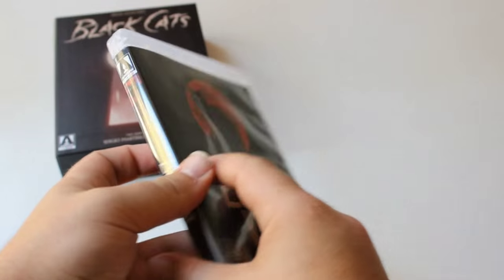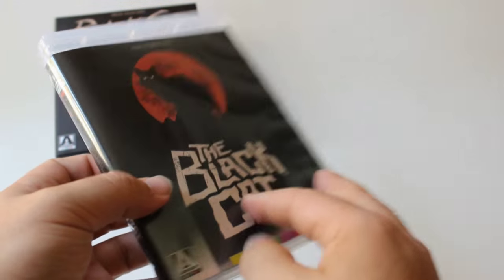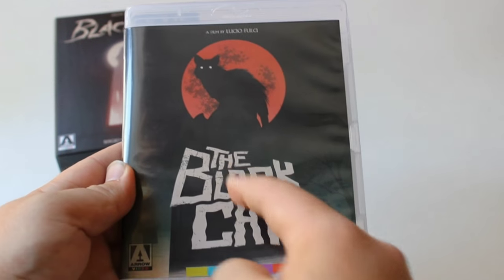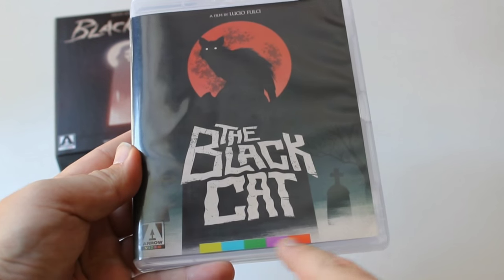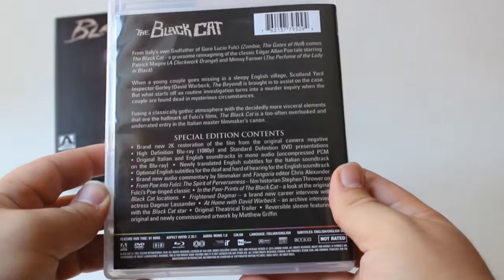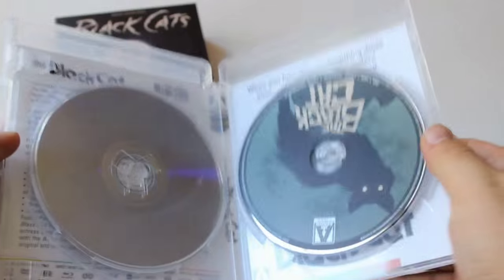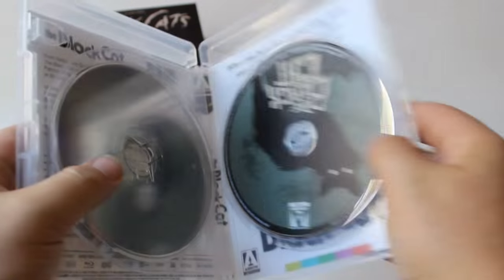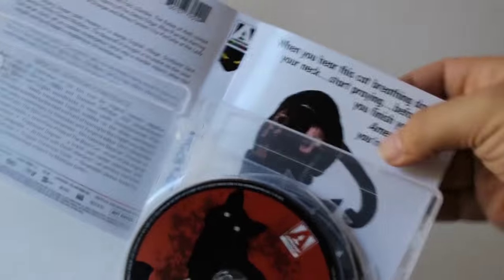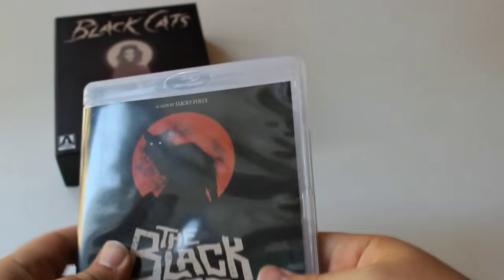Now, what I really love about this set is that each title here gets its own individual hard copy and case and artwork and everything, so that's really nice. So right here you have the beautiful artwork of the cat behind the moon and the Black Cat title and the beautiful color bar like I always love. There's a spine right there, The Black Cat. Turn it to the back, you can see it's all the information about the movie and then a paragraph of special features. On the inside, you open it up and you get the Blu-ray and DVD, which is really cool. You don't get a booklet, but you'll see why. If we pull this out right here, you see we get the really cool reversible artwork. And there you go. So let's move on to the next one.